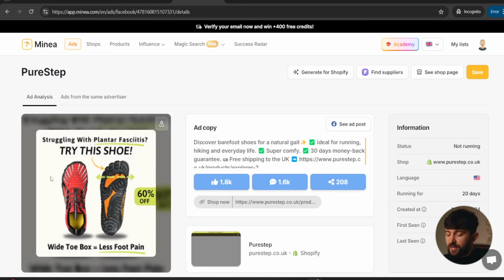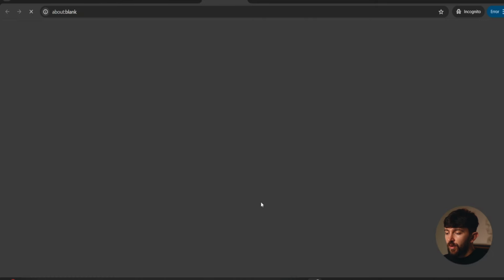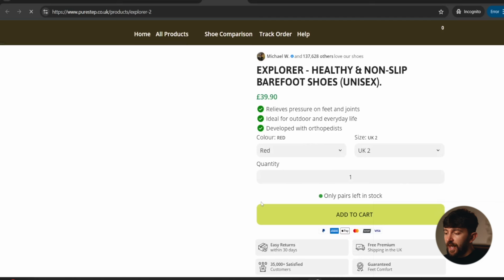But this way I can see the actual ad creative. So I can go and model my ad creative on this ad creative. As you can see, it's just a static image ad, very easy to go and create, and I can also see the copy that they're using as well. And then finally, I can come over to their store and I can see how their store is built.